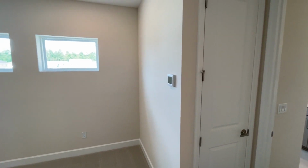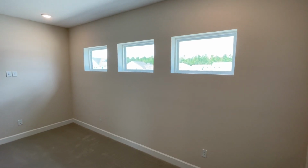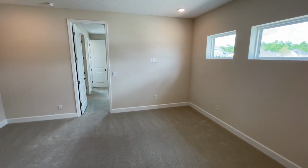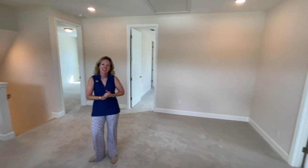And look at the beautiful view. You're seeing the tops of the beautiful pine trees way on the other side. So just a nice view from this beautiful, large, oversized loft. And there's some exciting things to share because Providence Homes, who has been with Nocatee for many years, almost since the beginning, has something exciting to tell you.